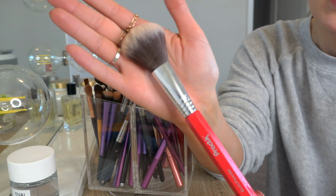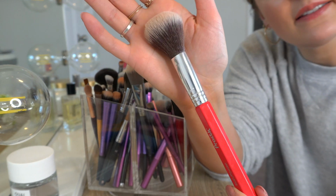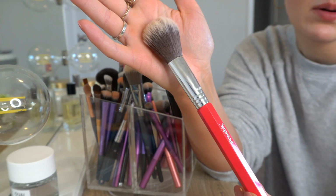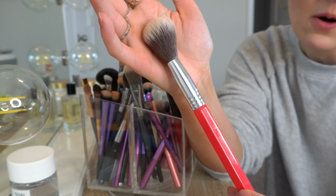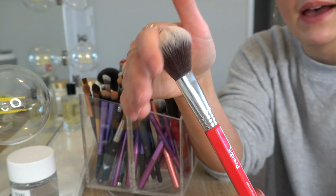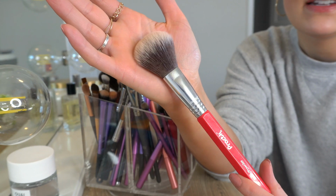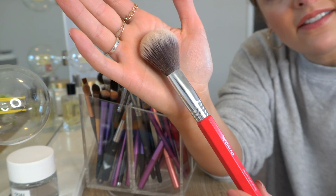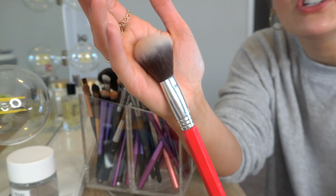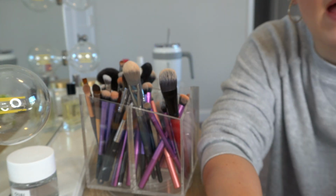Then I have this. This is from the brand Pract. I think this is also owned by Sigma. It's a less expensive version of Sigma brushes. This is the powder and blush brush. I got this at TJ Maxx a little while ago. This one is okay, but not anything that I love or I reach for a ton. It feels pretty cheap, to be honest. Yeah, so I think I'm gonna get rid of that one.